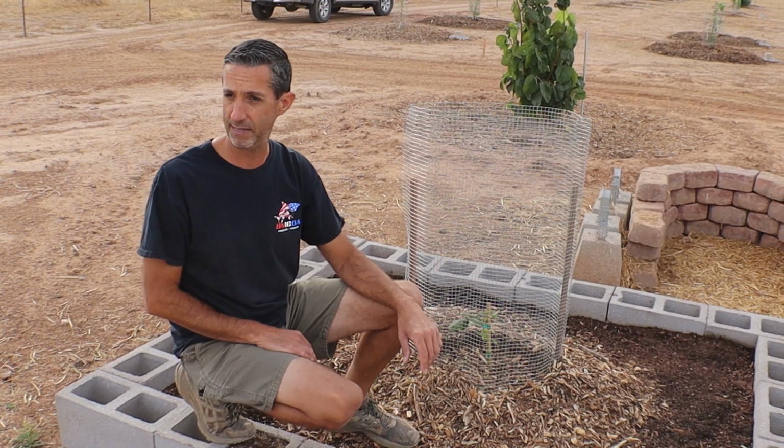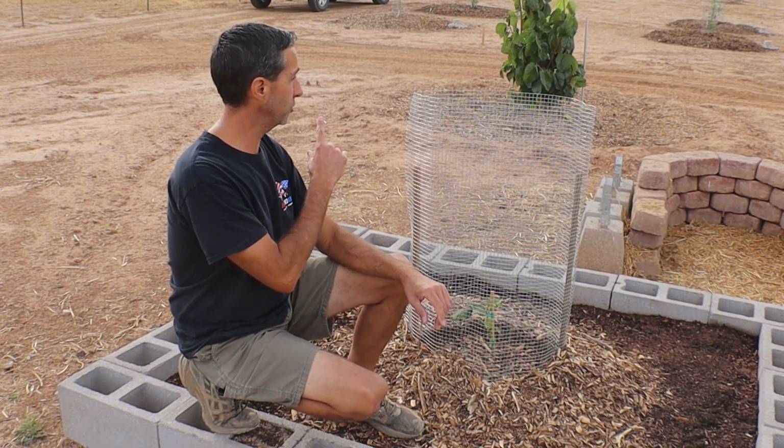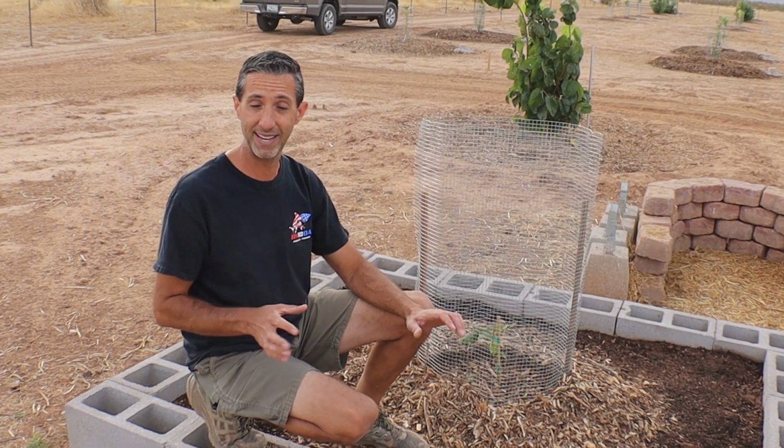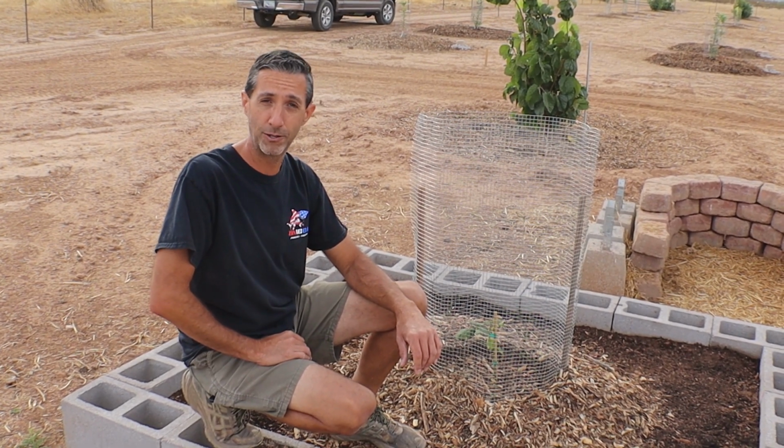Mulberries are looking fantastic, but we need to head back to the livestock acre. You'll see the truck behind me here. We need to get some supplies together so we can get our pig enclosure set up today.